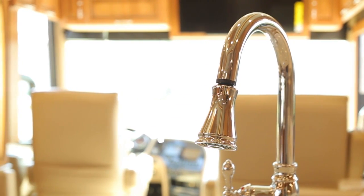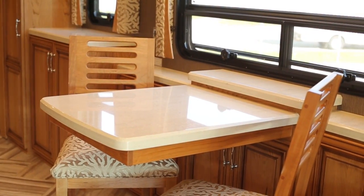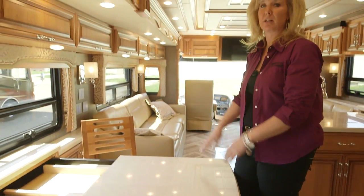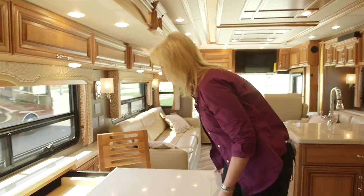This is a standard dinette for this floor plan. The nice thing about this dinette is we've got a nice large window. You also can pull this out, add 2 extra chairs, and the unit comes with leaves. So you can sit 4 comfortably at this table.